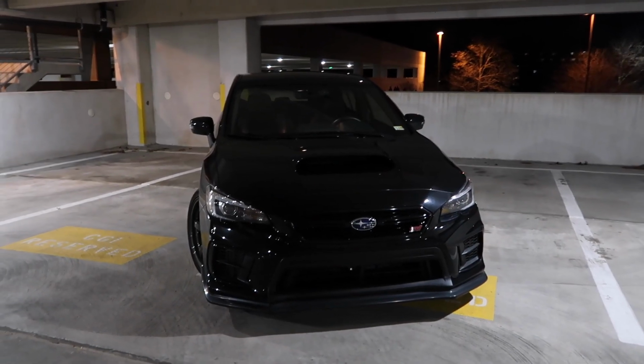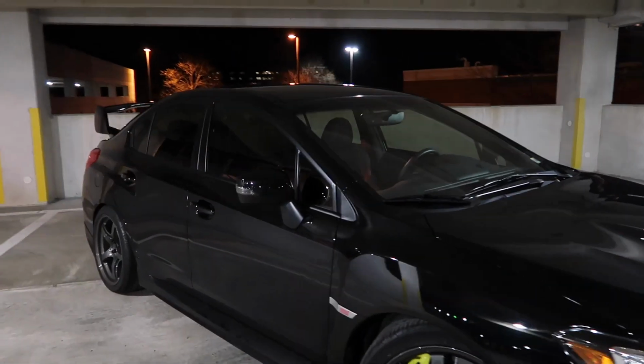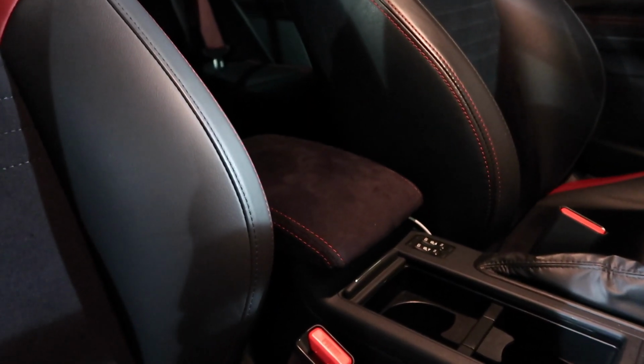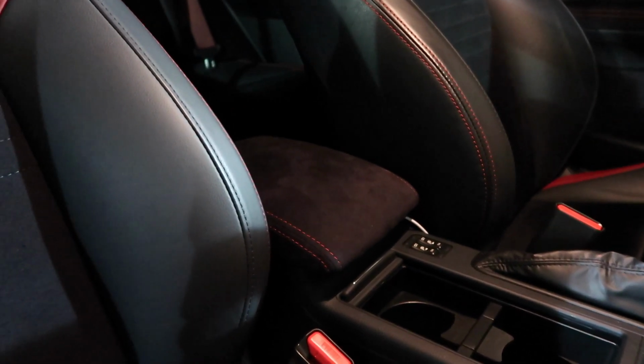Now, the next thing on my list is something that I feel is pretty stupid, and I'm sure a lot of you will agree. The fact that this car has a non-existent armrest. I mean, there's obviously an armrest right here, made of Alcantara, feels nice and soft, has a little storage compartment. What I mean is that it's so freaking low that you basically won't even be able to rest your arm on it.